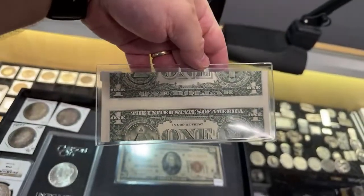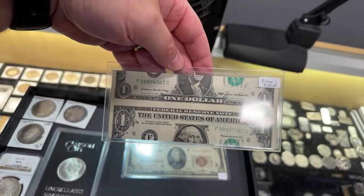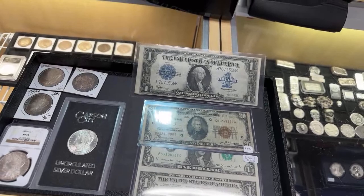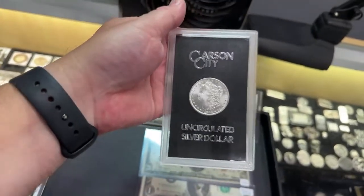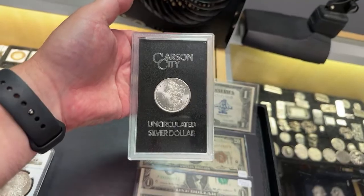35 bucks for really two halves of two different $1 bills. It's kind of wild. That doesn't happen very often. So that's a cool piece. Supreme Ginger Stacker. This is listed at $335. So 10% off would put it right about 300 bucks, to answer your question.